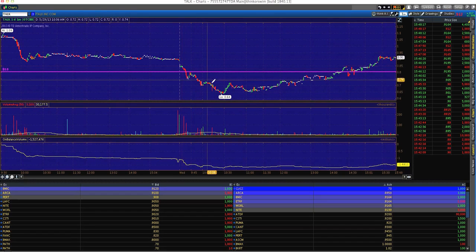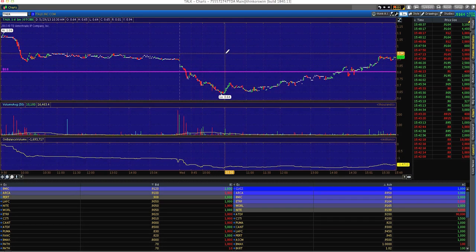I was up right away, right? The first hour I was up. But it was something I knew I was going to hold for a little while. There was a gap, so I figured this gap would fill eventually, and it has filled, so that's okay. I do have an order in here at 95 to average in. So if it does hit 95, I will average in with the same amount that I came in with at 80. So that will double my position.